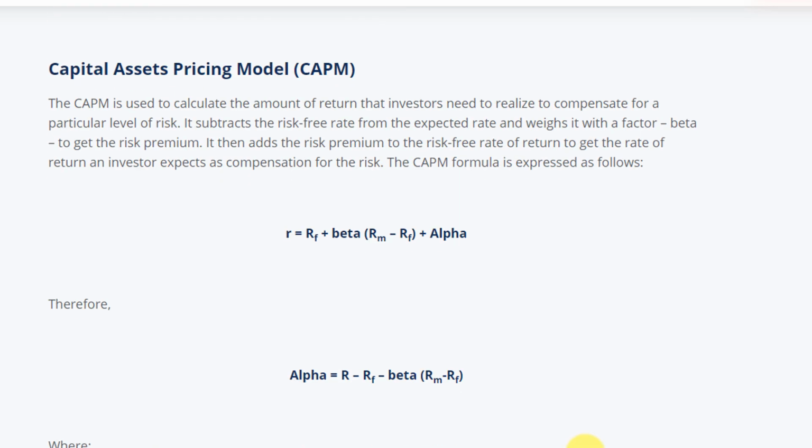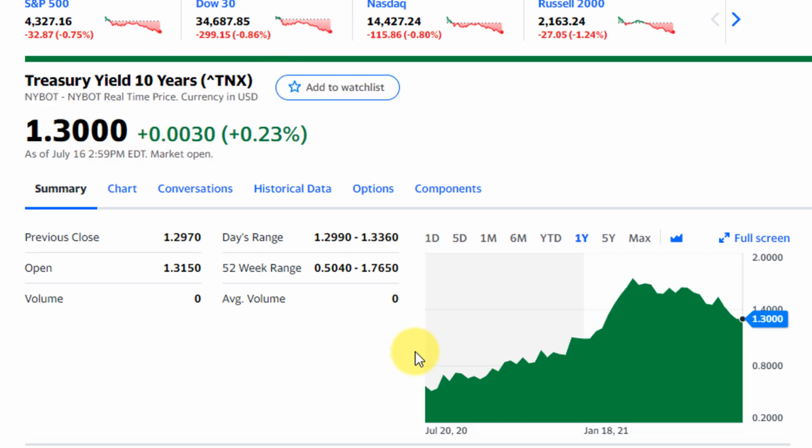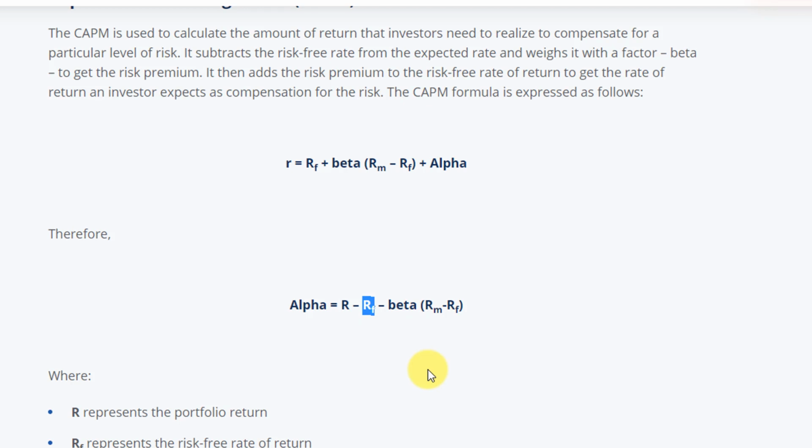The formula itself is basically the portfolio return minus the risk-free rate, for which you can use something like the 10-year treasury yield. That's just saying that if you invested $1,000, you're going to get a guaranteed rate on those treasury yields or treasury bonds because they're pretty safe. And then you have the beta of your overall portfolio, which shows how much your portfolio is going to swing in terms of volatility.